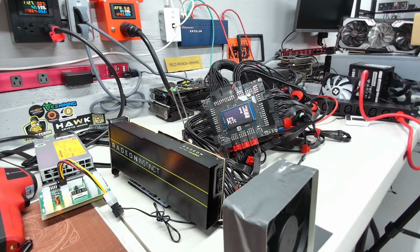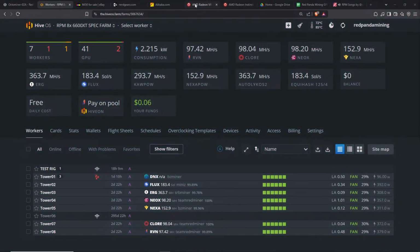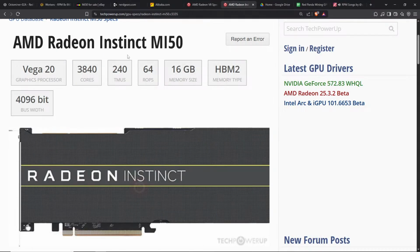You know what? Let's go into the computer. Let's go here. Okay, so Radeon Joker Miner with the 11 months. Member, I am RPM. All others are fake. Joker Miner, you are banned.